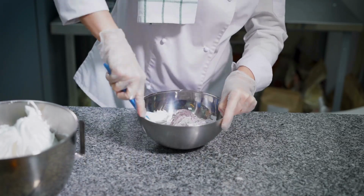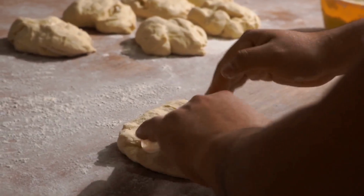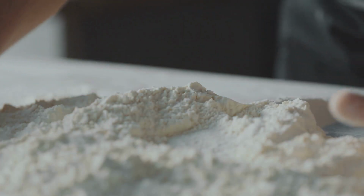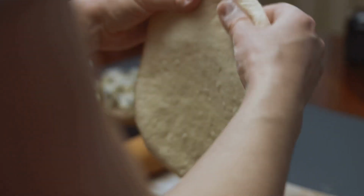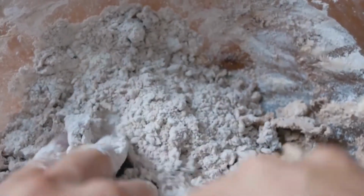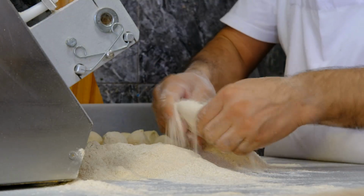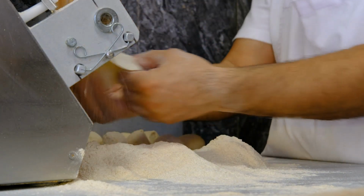Remember that magical transformation we talked about? Well, gluten is the magician behind it all. This protein, found in wheat and some other grains, is what gives dough its elasticity and structure. Think of gluten as tiny, interconnected rubber bands. When flour is mixed with liquid, these rubber bands, or gluten strands, start to form. As you knead the dough, the gluten strands get longer and stronger, creating a network that traps air bubbles.